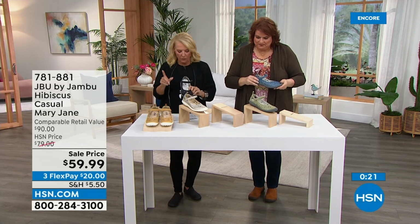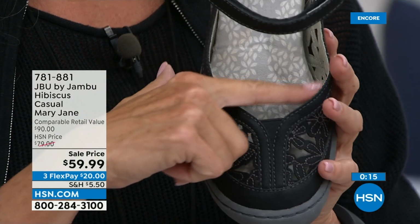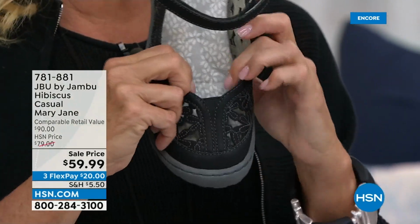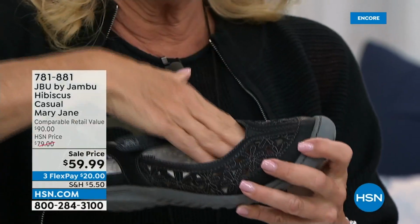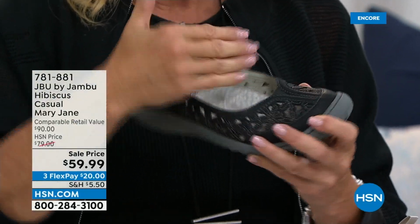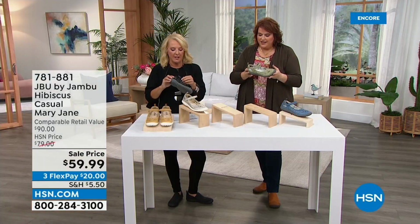And I do want to show you another really cool little feature right at the very top. If you think of a traditional Mary Jane, a lot of times this part is curved, but it scratches and hurts the top of your foot. Watch this. They put a little bit of hidden goring right there. So when you go to flex, this isn't going to be rubbing the top of your foot when you're wearing it. It actually gives a little bit so it moves with your foot. And I love the aeration too, if you have really hot feet. It's just a pretty shoe, isn't it? It's really, really pretty. It's really cute.